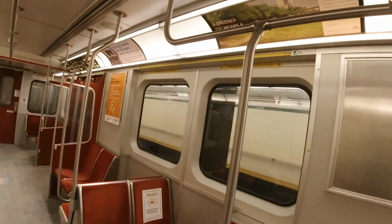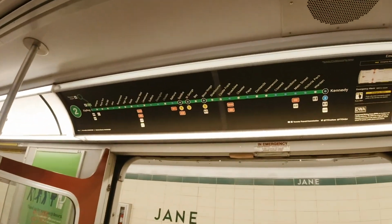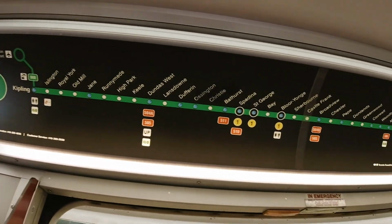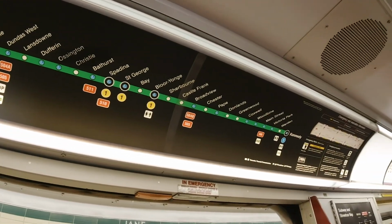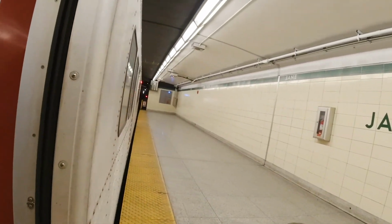There's not many ads here. There used to be a lot of ads back in the day. Yeah, this is a map of the subway. Line 2, I guess we are. Where are we? We are somewhere here, Jane Street, I believe. We're going to hit downtown. What's taking it so long?